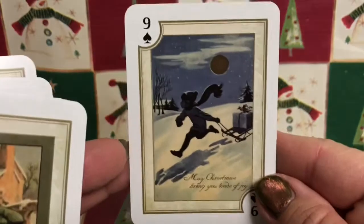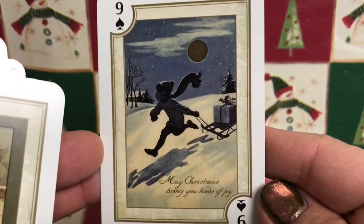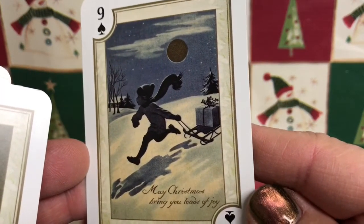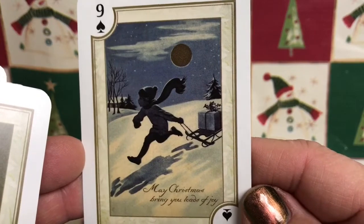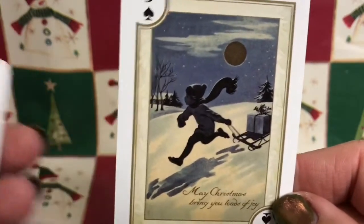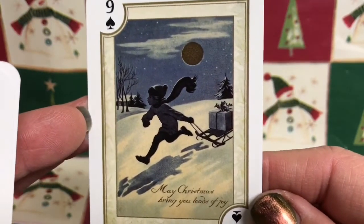Here is the Nine of Swords. Merry Christmas. May Christmas bring you loads of joy. And of course, the Rider-Waite Nine of Swords is kind of a nightmare, a self-loathing, what have I done type of a feeling. But this is a joyful card, even though it's got the moon and the nighttime theme in it. Nine of Swords.